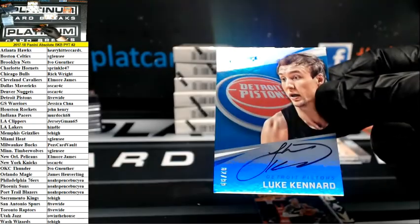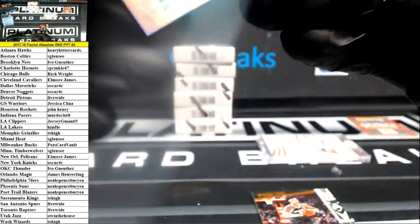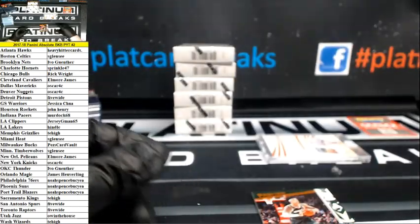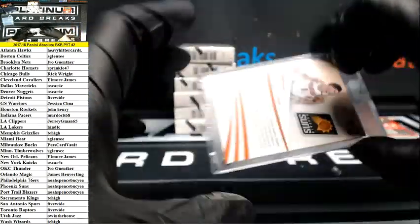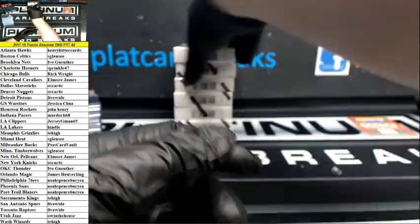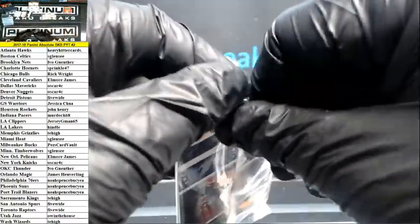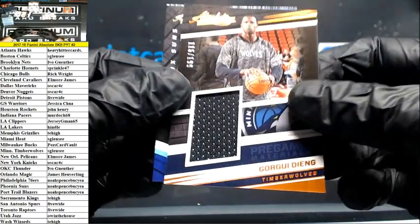And Luke Kennard, Pistons, the 99 on-card auto. Detroit Pistons, 5 wide. And for the Suns, Devin Booker. Dieng, pregame materials to 199 T-Wolves.